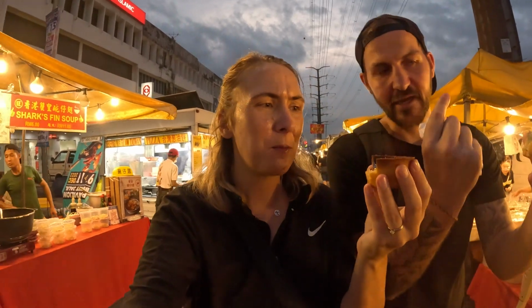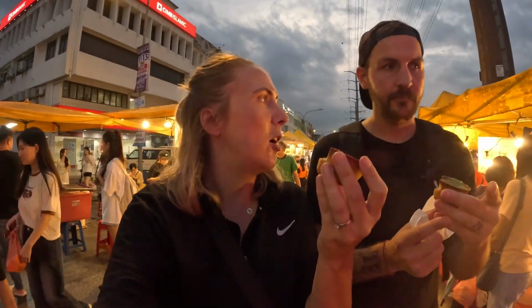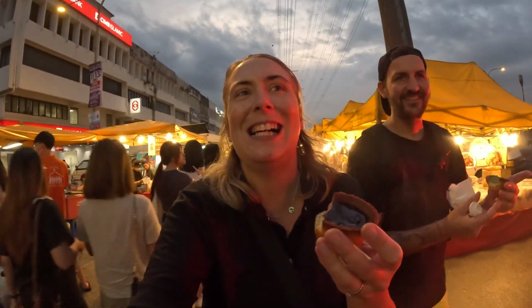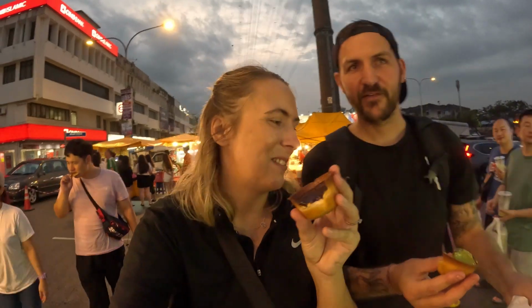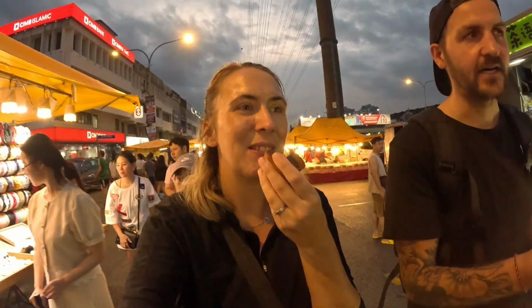Oh, that's delicious. The outside is actually crusty, and the inside is white. What would you say that is? Like a custard? Custard tart. It's a tart. Custard tart. This is why I do most of the food tasting. Oh, I need verification that it is a custard tart. It is a custard tart.